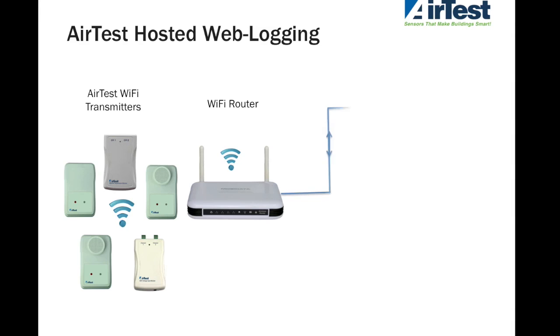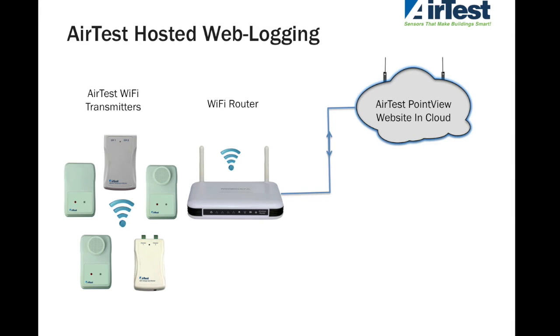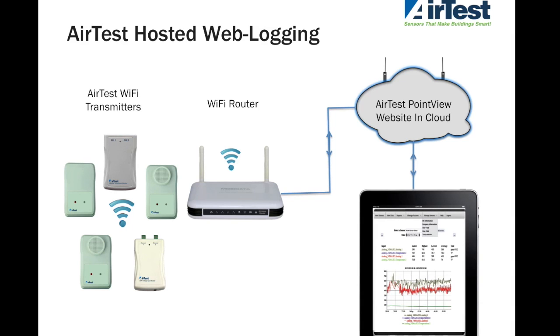That router is then connected to the internet and sends the information directly to the AirTest PointView website that's located in the internet cloud. Once the data is there, you can access the data using a tablet, smartphone, or PC by just going to the website and logging in. And you can see all your sensor data, download it, and do a number of other things as well.